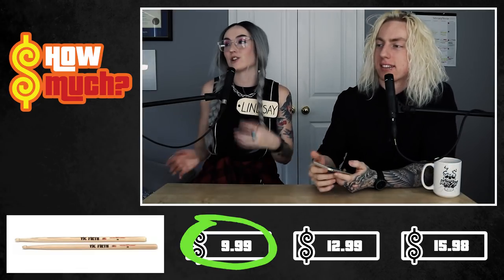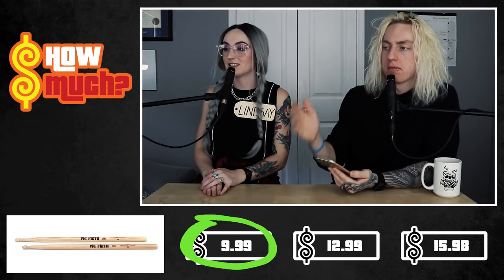Good, they work. They seem like basic, regular drumsticks. Those are super standard. American Classic, Vic Firth 5B. Perfect. About as uniform as you can get, really.